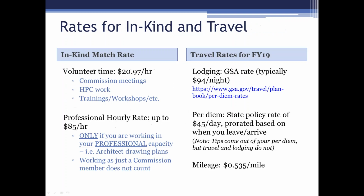Okay, so I mentioned earlier that we were going to talk a little bit about the rates and that sort of thing for the in-kind contribution. Volunteer time, which is commission member time working on commission business, doesn't have to be related to the project, just as long as it is commission business, so all of your commission meetings, all of that. That we track at a rate of $20.97 an hour. That is set by the state legislature.